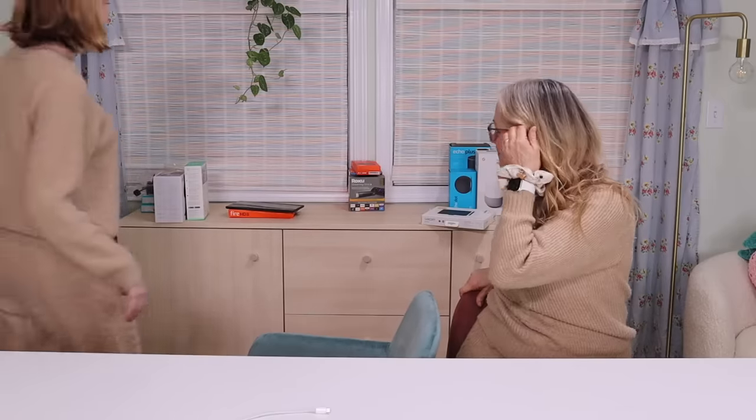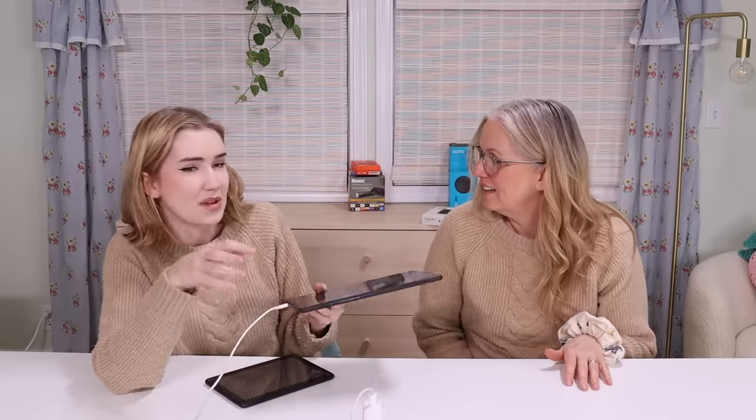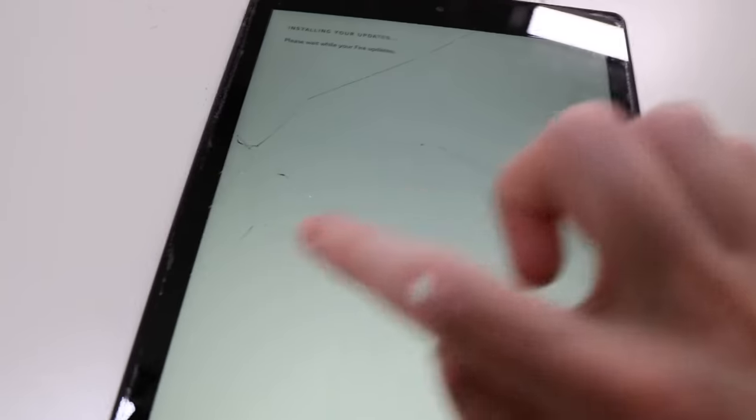Okay, this is the one I'm most afraid of. Tablets. Why are you afraid of the tablet? Because look at this tablet. Oh my gosh, it's been through it. I'm just worried that it's not factory reset, so we're going to be on someone's tablet. Oh no. You can really see the cracks on there now when it's lit up. Someone did not care about this tablet at all.